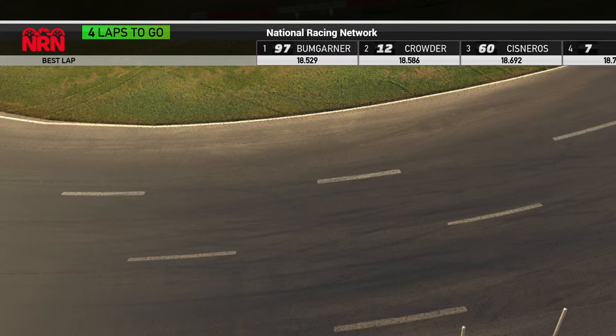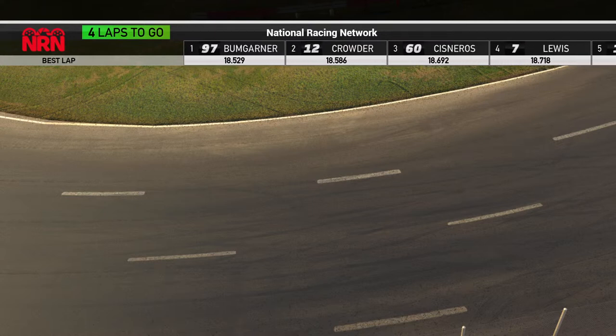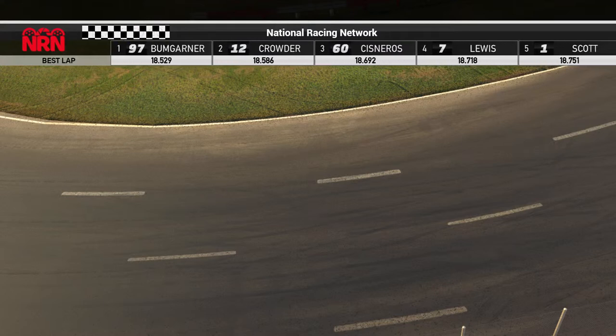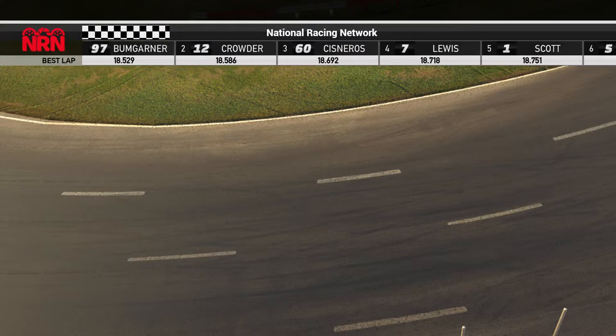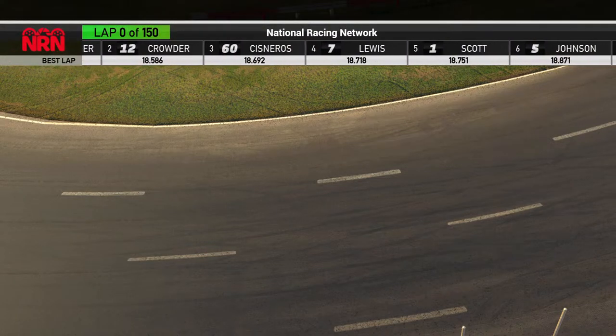Down inside of 10 seconds remaining in the qualification session. No heats, no consies, no nothing. We're going to stack them up and go racing here at North Wilkesboro in just a couple of seconds. And there you go. Qualifications are over.